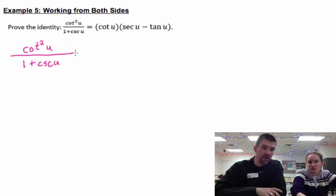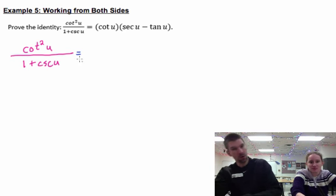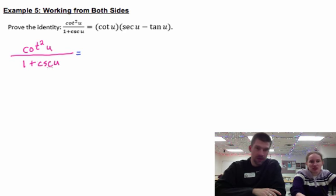This is not an equation where you divide both sides by cotangent u and see what factors out. This is an identity. Work the left side and the right side separately, and not at the same time.